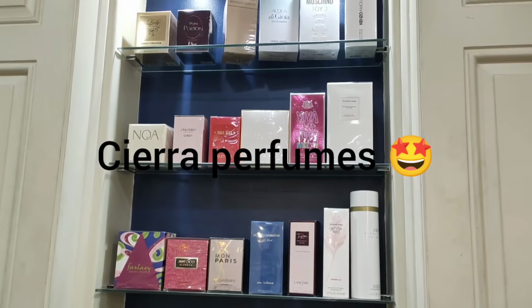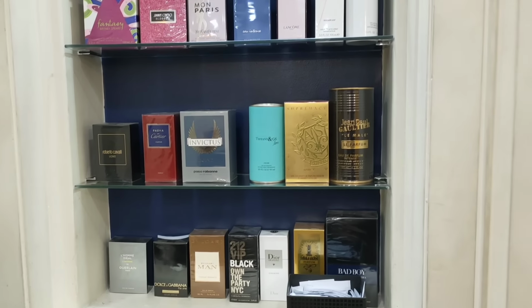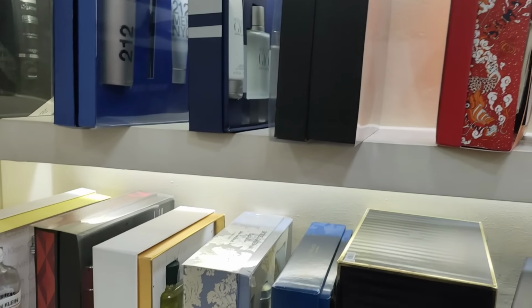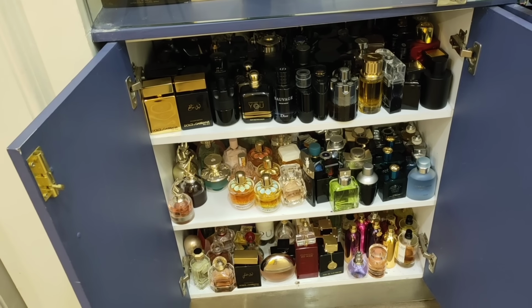While I was in town, I passed by Quickly Sierra Perfumes. They sell amazing fragrances, and I decided to get one for myself. Please feel free to pass by there when you have time, or you're in town and you want to go there, you can go and check them out.